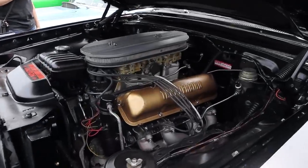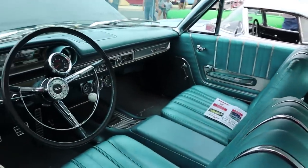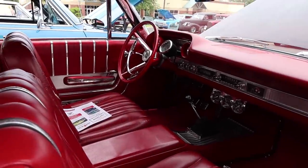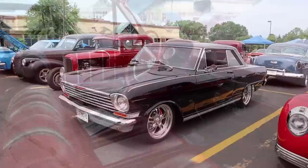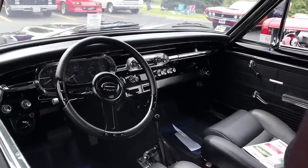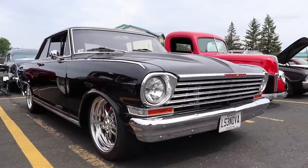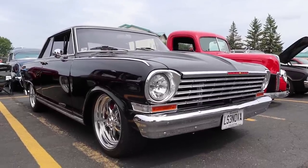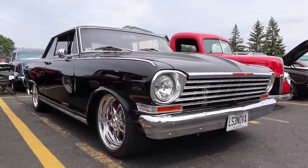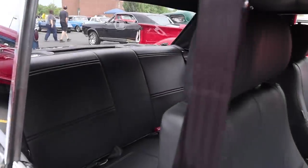What's up, little guy? Look, I can see the hole. Nice. Good looking Chevy Nova here. Man, look at that, that's so nice. It's a 1963 Chevy Nova. Judging by the license plate, it's got an LS3 engine in it. It looks brand new anyway. Yeah, this would be a fun car to own.